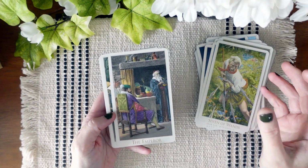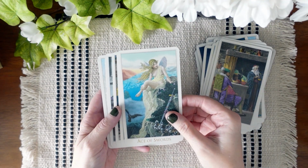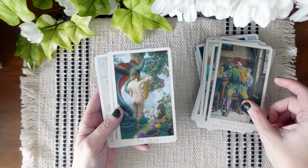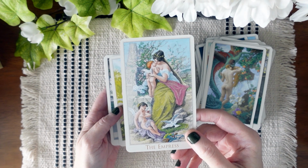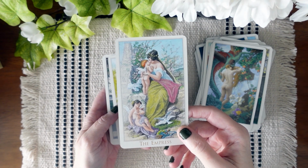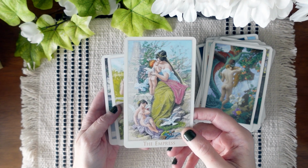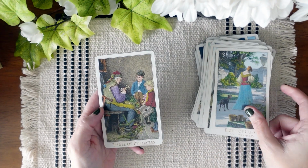I hear it's a wonderful reader for romance readings, but I don't do those because I don't read for others, and I've been married for a very long time. So I don't really do romantic readings. But I could see where this deck would work really well for that. But oh my goodness, look at this Empress. This is spring. This is just everything that is beautiful and romantic and soft and wonderful about spring in a card. And the sun, seriously. It's so beautiful. I love it.